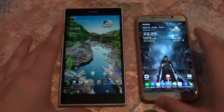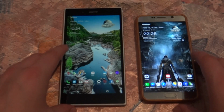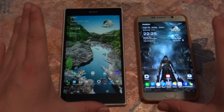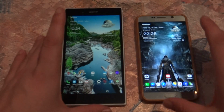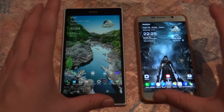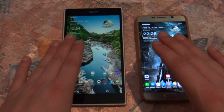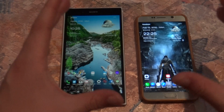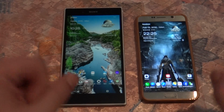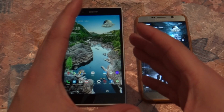As I said in the beginning of this video, this isn't the most appropriate comparison between these two devices, because in terms of software, hardware and synthetic benchmarks, the Note 5 simply crushes the Sony Xperia Z Ultra. This is mainly a user comparison, a fanboy comparison if you want, because I do love the Sony Xperia Z Ultra.